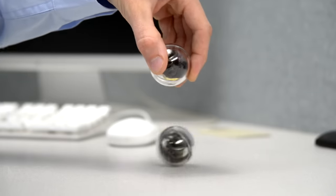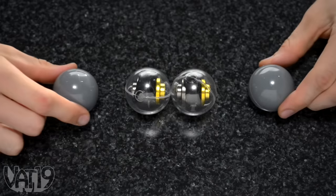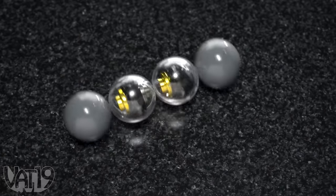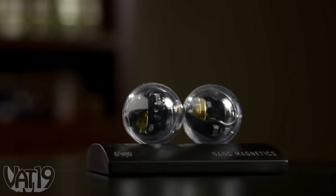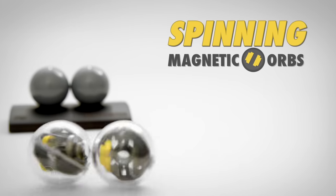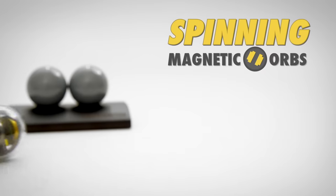Their purpose is to hold your attention, and they do a pretty good job. Each pair of spinning magnetic orbs comes with two additional spheres containing an encapsulated ball magnet. And when you're ready to disguise your magnetic toys as desk art, set them on the included wooden display stand. Discover magnetism from a new perspective with spinning magnetic orbs. Buy them and shop for hundreds more gifts at vat19.com.